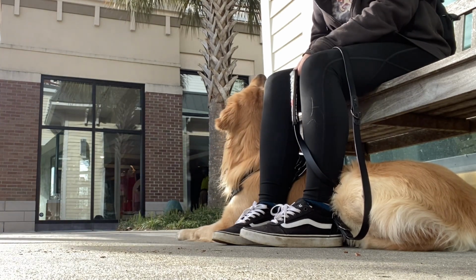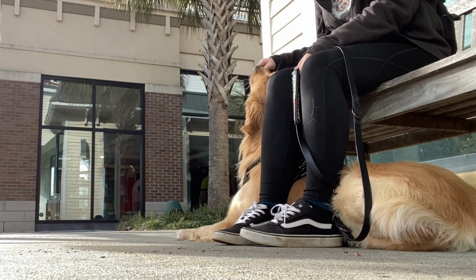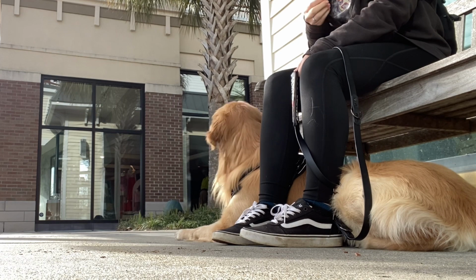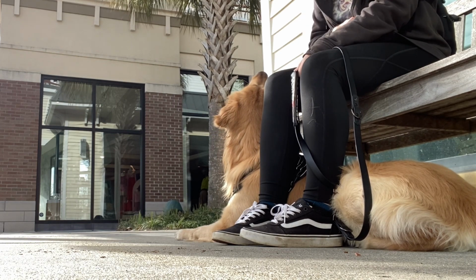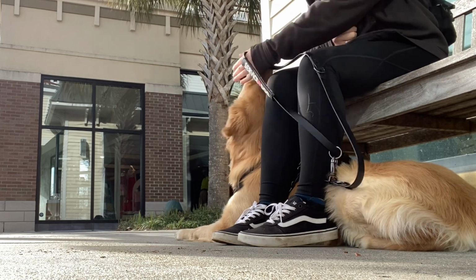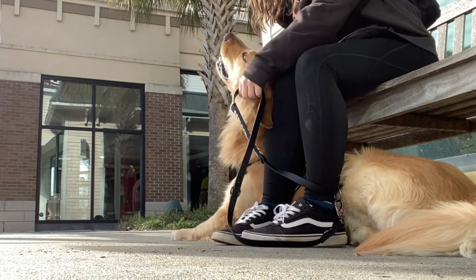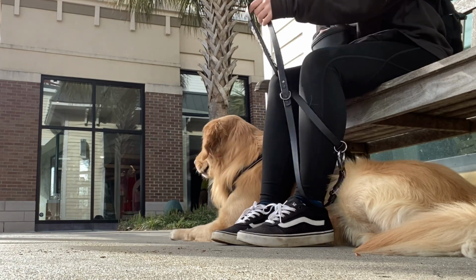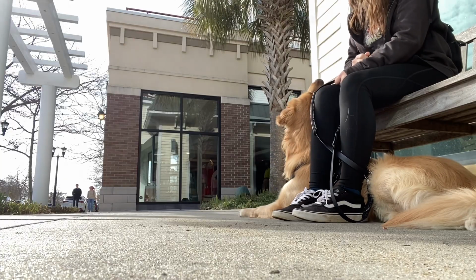I told him leave it twice, told him good boy, and then here I'm just telling him you're working, work, work, because he understands work means vest usually. So I want him to kind of have it click, like, you are working even though you're not vested. And I feel like this is something we should work on, is him working even when he's not vested.